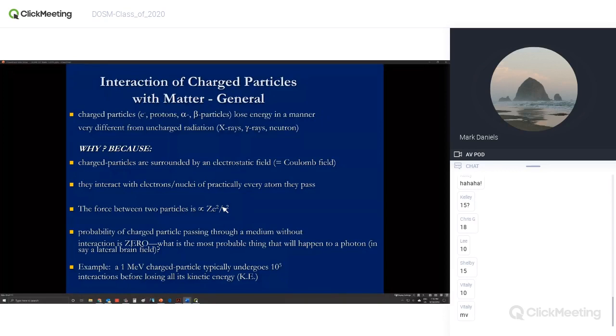What does that mean? That just means that as the energy drops, the attraction between the charged particle and the medium increases, and the range is a function of that, so we see this in the Bragg peak. As the energy starts to drop, that range really collapses down and all the dose falls right in that Bragg peak, and then it drops off. What's the probability of a charged particle passing through a medium without interaction? It's 0. As I said before, what was the most probable thing that would happen to a photon in a lateral beam field? Nothing. So big difference between charged particles and photons or neutrons. For example, a 1 MeV charged particle typically will undergo 10 to the 5 interactions before it loses all its kinetic energy.